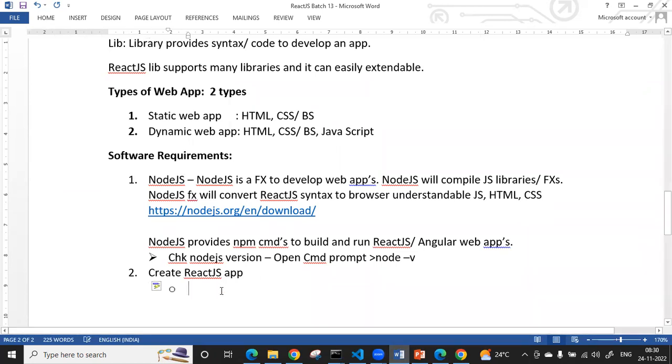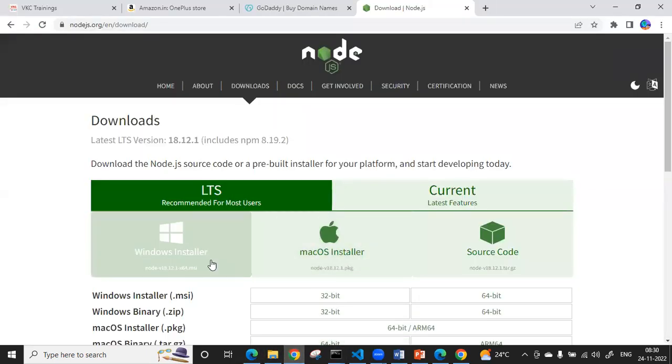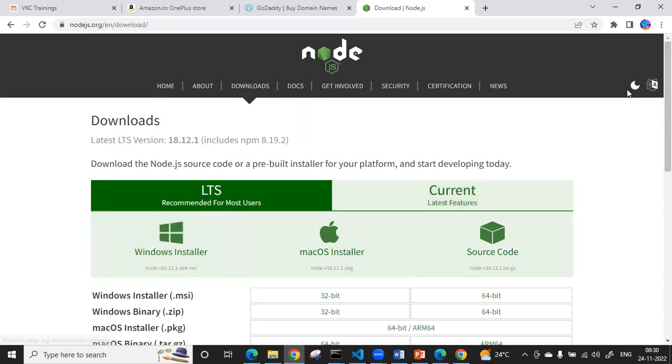Krishna, one small question. Yes. We have installed Node.js for the local server kind of thing, but we haven't installed anything related to the React.js library, and directly we are creating a project. Correct. Here Node.js is providing npm commands. Just now I ran npx, and that npx is nothing but an npm command. This npm command will create the React application. The Node.js team already knows about it from the React people, so they utilize it. No need to install anything.